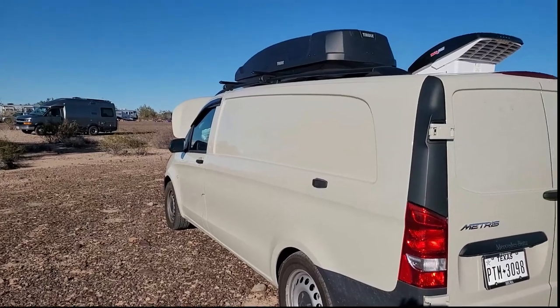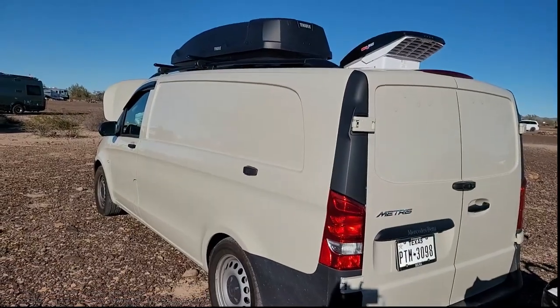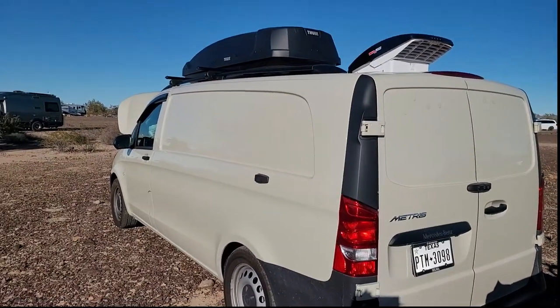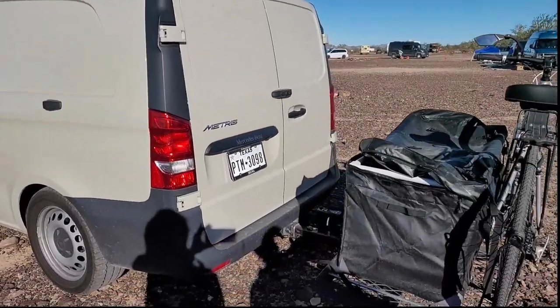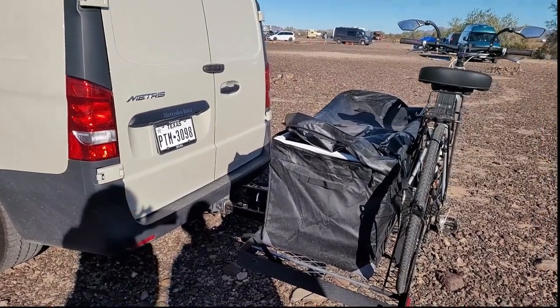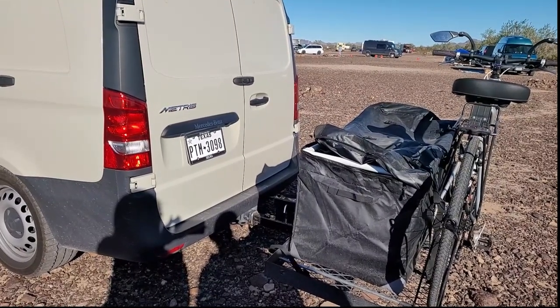Where is my finger here? That thing over here is the fan. The Max Air fan, yep. Nice. And you have a Thule box. Mm-hmm. And you do have another chest, or what do you call it? Well, it's just a cargo carrier.